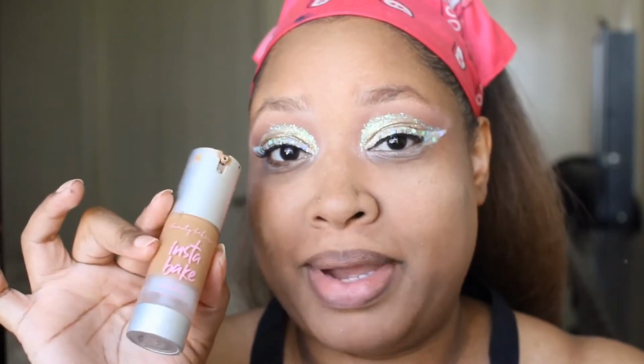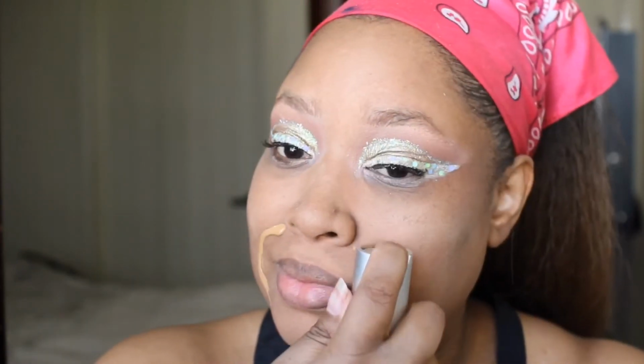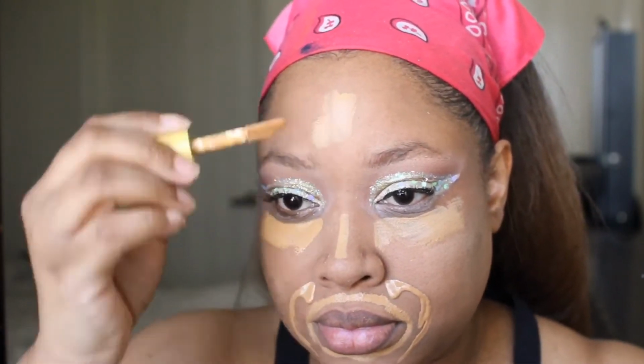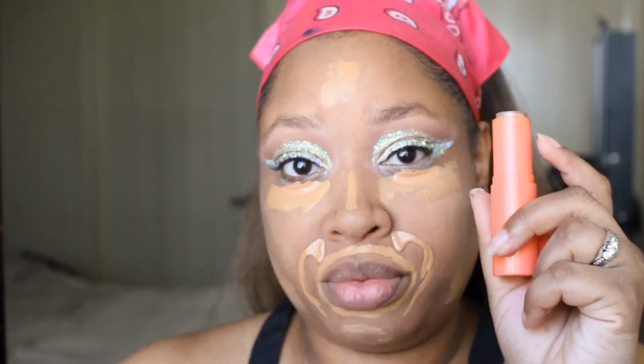Now it's time to do our foundation routine. I'll be going in with my Insta Bake foundation from Beauty Bakery. I'll be going in with my Oma Beauty concealer. Go in with my Benin foundation from Juvia's Place.